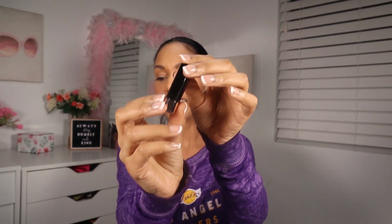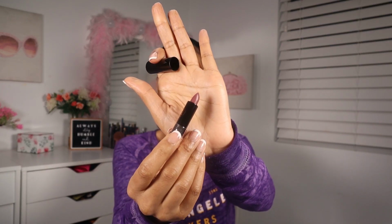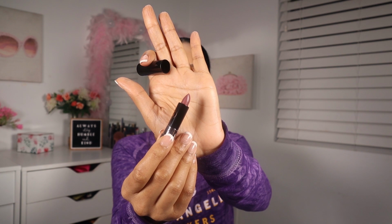Ooh, we got a mini lipstick, and this is from Anastasia Beverly Hills. Let's see what color this is. This lipstick is in the color Dead Roses. Interesting, right? And that is the lipstick. Oh, it kind of looks like the lipstick that I'm wearing right now. Let's just try it on my hand. That is a gorgeous color. It's a matte shade. Very nice.